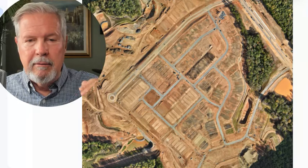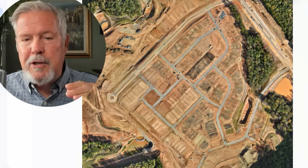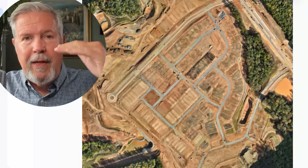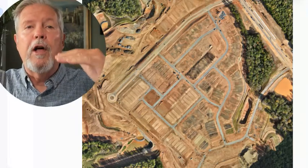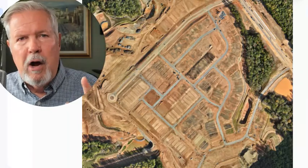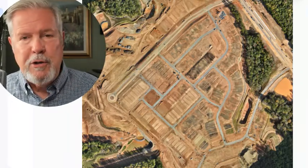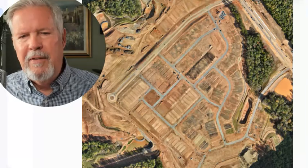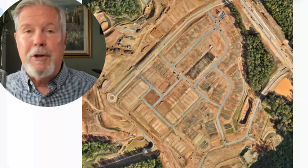So they've got the lots basically in one village. They're already, you know, the pads are graded, so they do it so that the water will flow in the swales on the sides of the house to the rear or go to the front. And because the developer wants to make sure there are no water issues, as do you. And so they're working on that in this first village. This is going to be a great development.